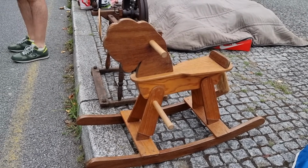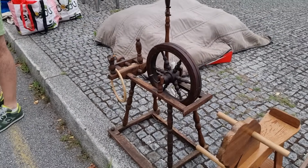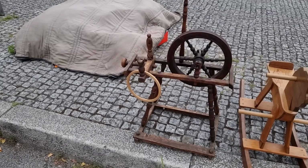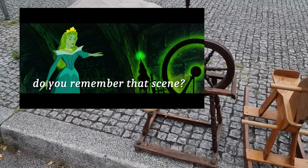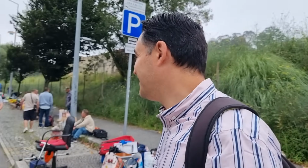A little rocking horse. Pretty. Questo è vintage. Oh, this is vintage. Yeah, but you know that I've got to stay away from this. Because the Princess Aurora died because of this. She fell in a kind of endless sleep. Eternity sleep. Yes. It's as if she was dead.